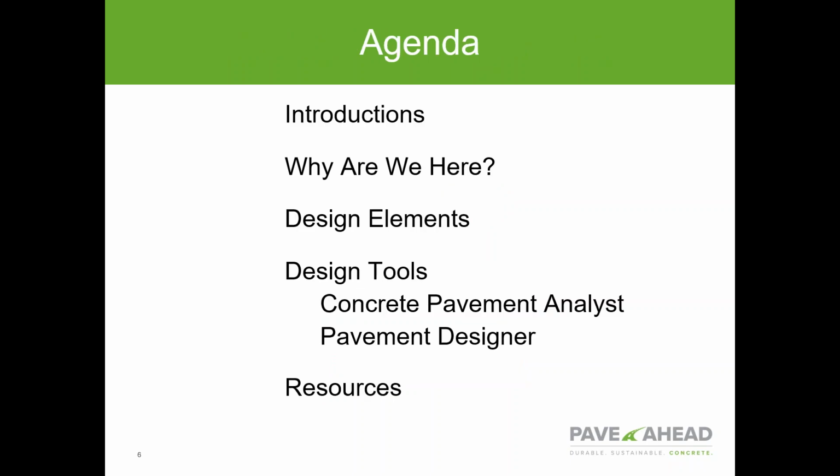Our agenda for today: we're going to finish up here in a little bit with some introductions of NRMCA and our speaker, and then Amanda is going to come in and talk about why we are here, the reason for this type of presentation. She'll talk about the design elements of a concrete parking lot and concrete streets, the different design tools, and then I'll come in at the end and review some of the resources that are available from the NRMCA.